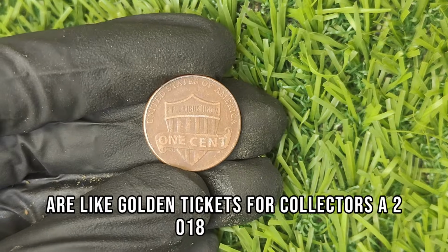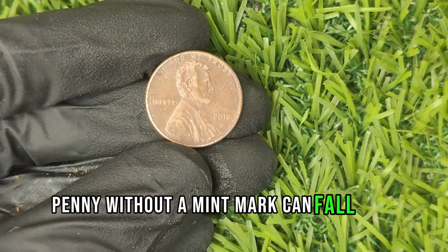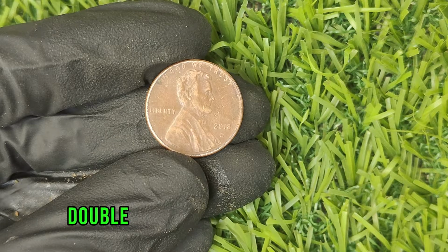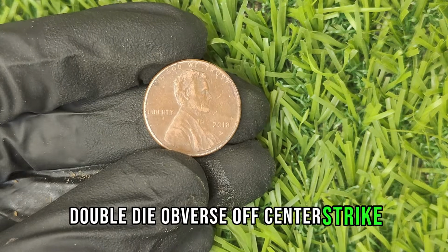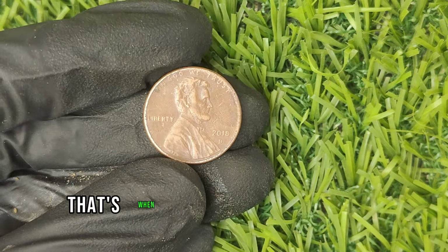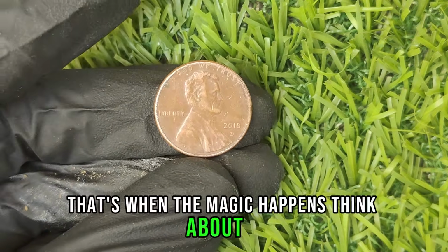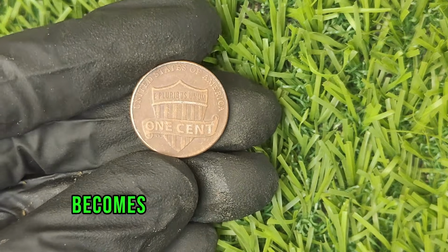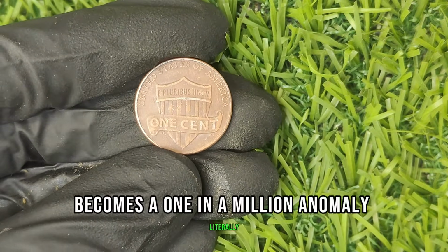A 2018 Lincoln penny without a mint mark can fall into that category if it exhibits the right kind of error: double die obverse, off-center strike, or an ultra-high grade with flawless luster. That's when the magic happens. Think about it. One tiny coin, mass-produced in the billions, becomes a 1 in a million anomaly, literally.